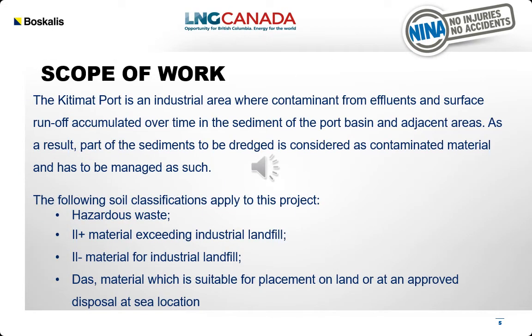The Kitimat port is an industrial area where contaminants from effluent and surface runoff accumulated over time in the sediment of the port basin and adjacent areas. As a result, part of the sediments to be dredged is considered as contaminated material and has to be managed as such. The following soil classifications apply to this project: hazardous waste, IL plus material exceeding industrial landfill, IL minus material for the industrial landfill, and DAS material, disposal at sea, which is suitable for placement on land or in an approved disposal at sea location.